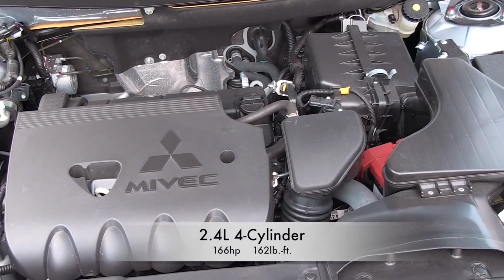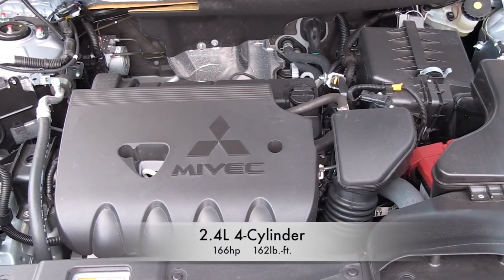I've actually quite enjoyed driving this. I actually texted the person that delivered this car and I said, is this the 4-cylinder or the 6-cylinder? I was surprised by how responsive it was. So I have no problem recommending this 4-cylinder now.